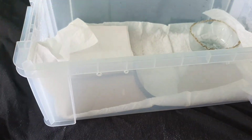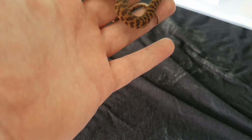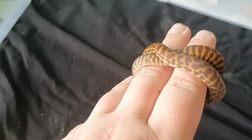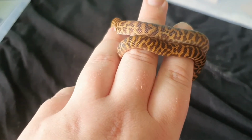Anyway, I'll get the female out for you. So here's my female Stimson's python. I actually prefer her visually to the male, I think. Her colours are just a little bit brighter and lighter. They will dull out as they age, as with most snakes, but they're still stunning animals regardless.